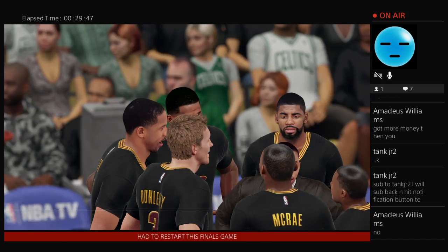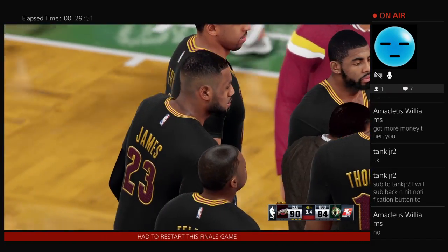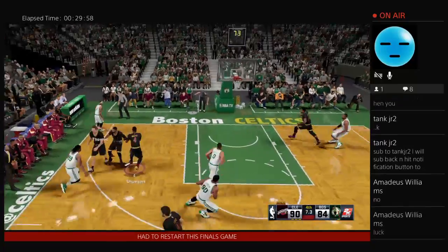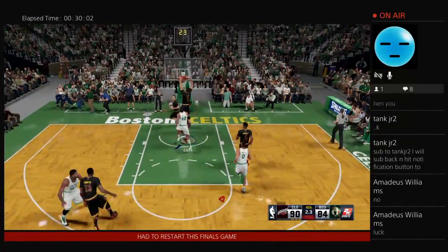Time called here. The Celtics decide to talk it over. They're trailing by 6. 8 seconds left in the game. Substitution on the court. Poked loose. It's stolen by Dunleavy. And here we go. Love heading to the hoop.